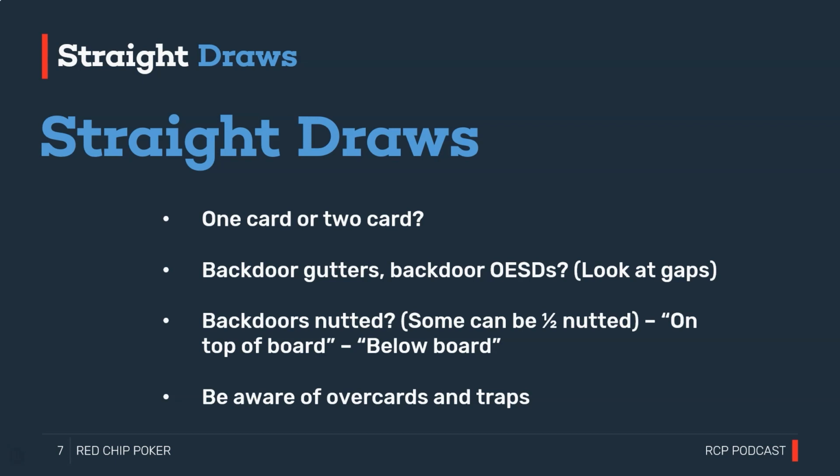How so? Well, imagine if we catch the runner, queen jack. So now we have the queen high straight. Well, think about that board structure. It's got a king, a queen, and a jack. So what's the nut straight there? It's actually the ace-10. So something which would ordinarily have been a purely nutted backdoor straight draw is now potentially dominated because there's a higher card on the texture.